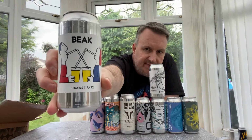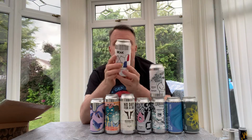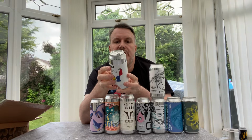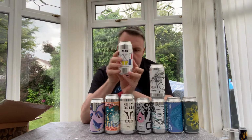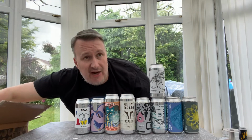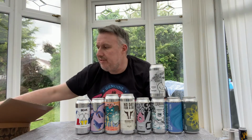Next one, okay, from Beak. You may have seen a recent video I did from Beak called Ron. That was a really great beer, and I think that they make great IPAs. I do love their artwork, very distinctive. This is called Straws. It's a 7% IPA, and this has got Cashmere and Strata in it. So some different sort of hops there. I reckon that would be good. They're another brewery that I think has pretty good consistency. Never had anything bad, and a lot of stuff's good.